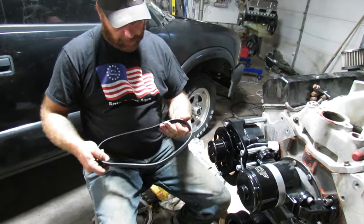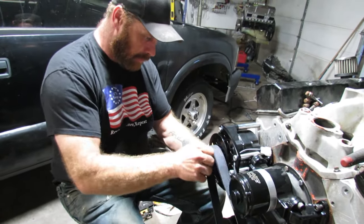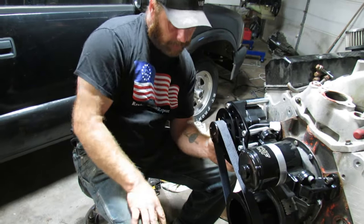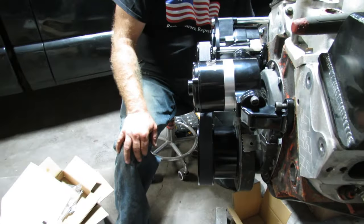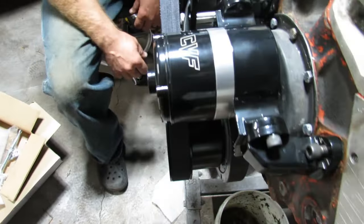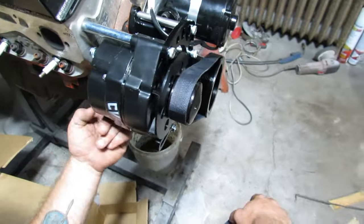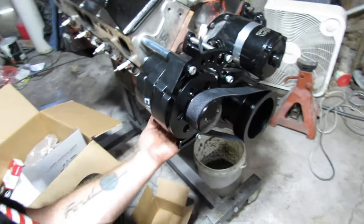It comes with a belt. Well, I paid extra for the belt. I could have found my own, but why bother? Yeah, that looks like it lines up pretty good, doesn't it? It does. It's a nice little kit. I like it. I'll definitely use this company again. And they did say you might have to clock this water pump or alternator, but that's not a bad spot for the positive to go. You can just run it up from the bottom.